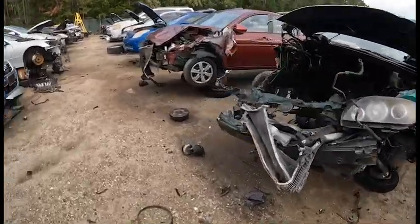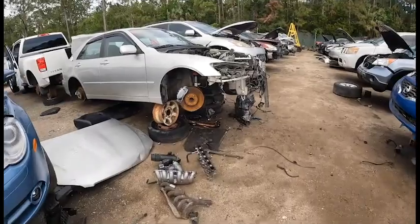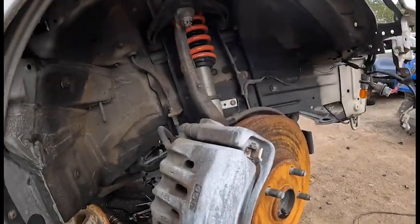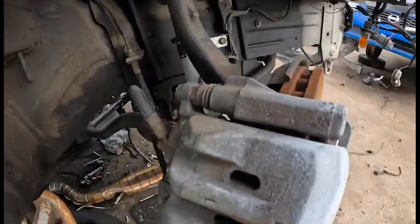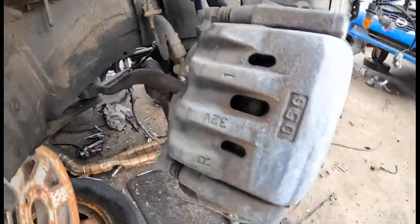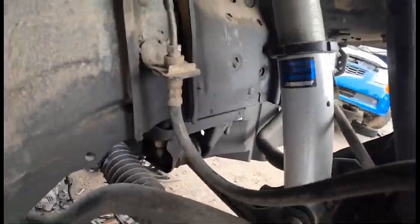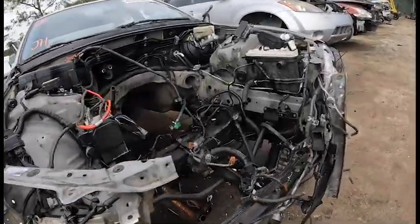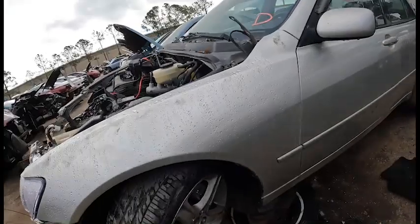They don't play out here. What is this? IS? Yep, IS. On coilovers. Want some junkyard coilovers? I don't even know what brand they are. It says TRD on the sticker, I think. Those look relatively new. Obviously, somebody took the engine out and didn't take the coilovers. I'm sure they're not great.